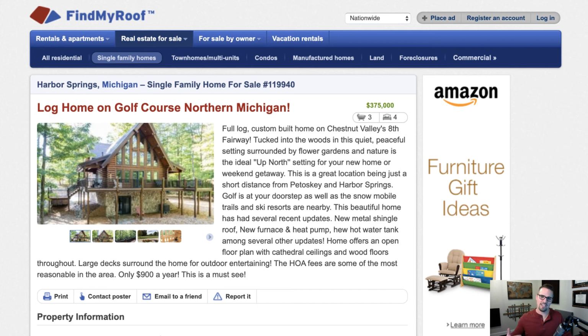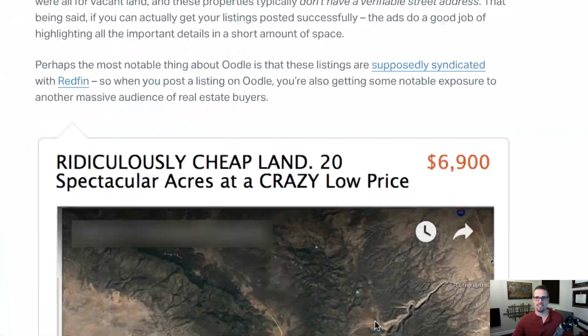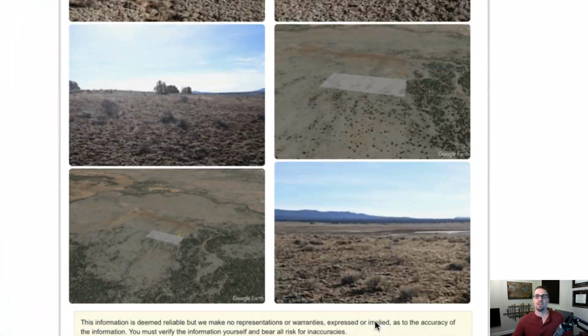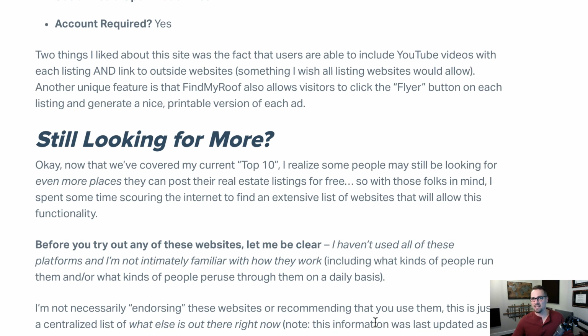But practically speaking, if you're just looking for another medium by which you can find deals out there and post your properties for sale, check out FindMyRoof. It's right here. It's free, and it's pretty easy to use. So there's actually a lot more websites I could tell you about, but the ones we covered so far are probably the most notable ones where I think you're going to get the biggest bang for your buck if you decide to use them at all.